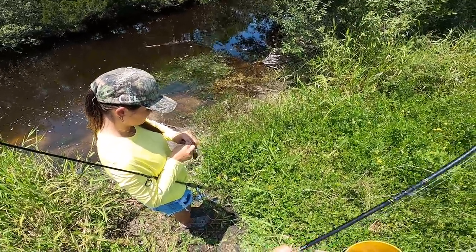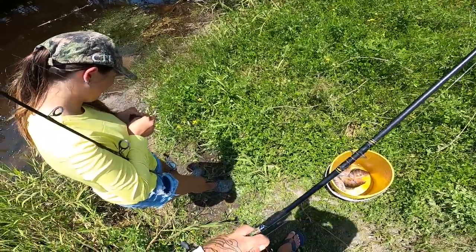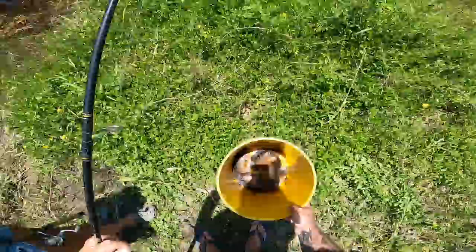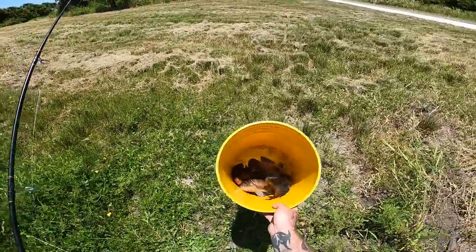This is super fast fishing. Summer likes stepping in that hole. All right, well, that's 1, 2, 3, 4, 5. Let's go put these in the cooler, and we'll get some more shrimp. About 5 minutes worth of fishing right there, y'all.